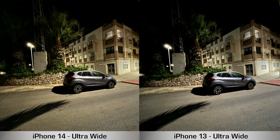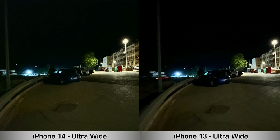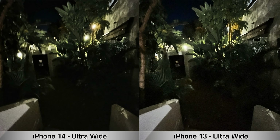Because most of those pictures, yes, do seem to be a bit sharper from the iPhone 14. But also those areas seem to be a bit darker, so maybe the pictures aren't actually sharper, they just have more contrast added. But there seems to be kind of an improvement. I don't know. It's tough to say. Realistically, neither device does that great for those ultra-wide cameras and the night mode.